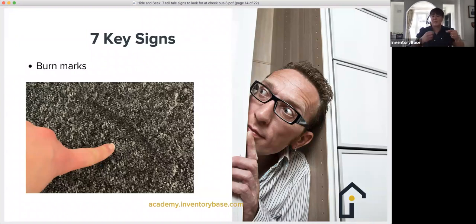And then when you get closer and closer to it, then you can find it. But sometimes it's a case of you have to run your finger across it to actually feel, well, what is it? Is it a furniture indent? Is it a burn mark? It's not always clear. So always pay attention to those.